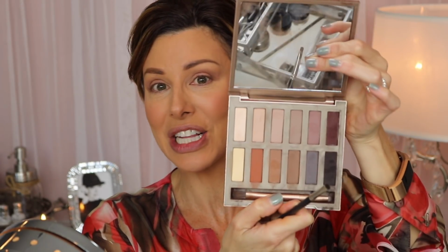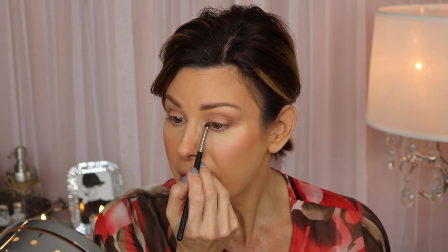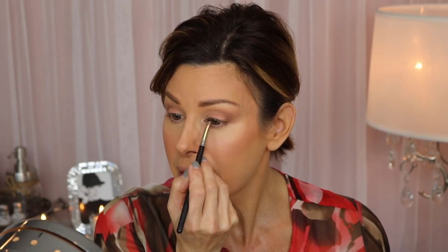Okay, the next thing we're going to do is take a firm, packed brush, and I'm going to use a black eyeshadow. This is the Urban Decay Naked kit, and it has a ton of colors, as you clearly see, including a black. So I'm going to take this brush, just tap it in the black, and now I'm going to run this along my upper lash line, not in the waterline. This is going right on the lash line itself, and I'm just touching it in.